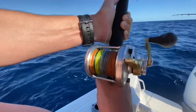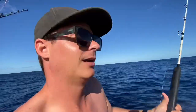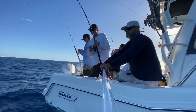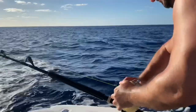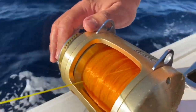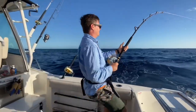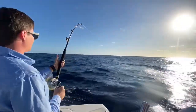There were a lot of sharks, and we did lose a lot of good fish to them, but we beat them a lot of the time too. That's a wahoo, all right. Are you on it? Look at it!